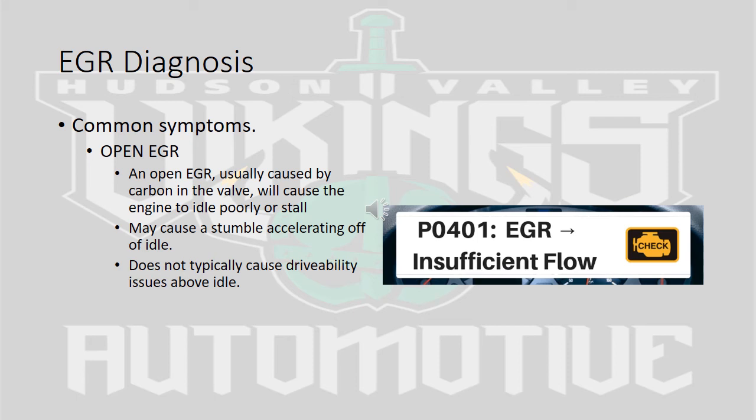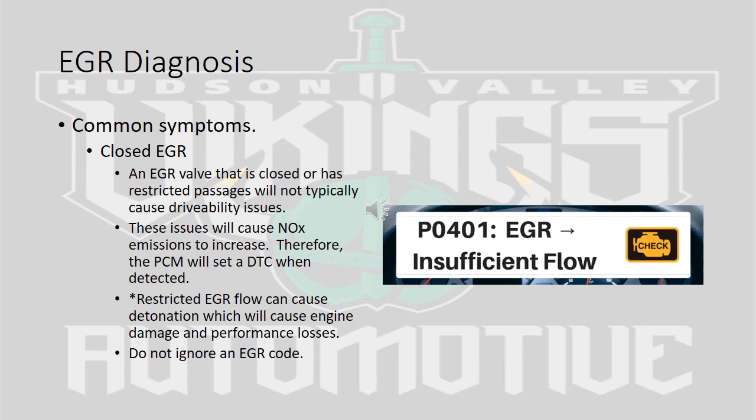On the other end of the scale, if we have a valve that won't open, or we have restricted passages in the EGR valve, we're going to have not enough exhaust gases going in, cooling the temperature, so we're going to have an increase in NOx. But this won't cause drivability issues under most conditions. Actually, the car might drive a little bit better as far as performance because we're not reducing the output of the engine with the exhaust gases.